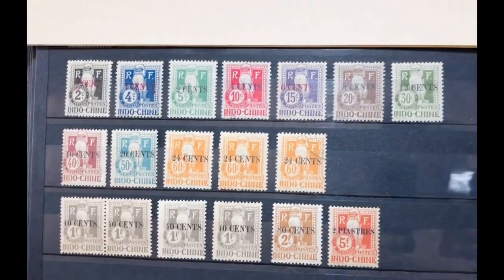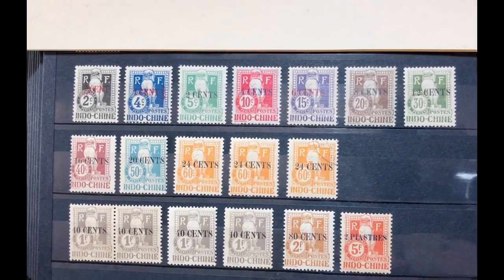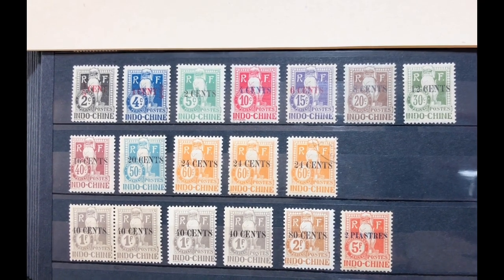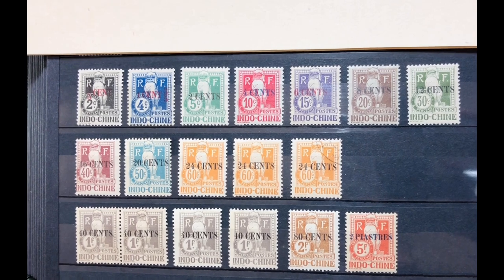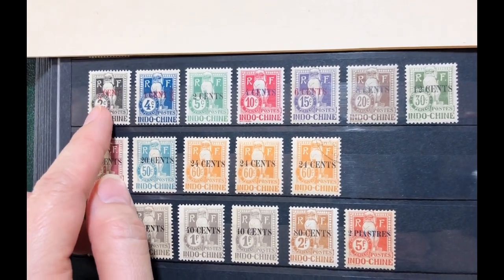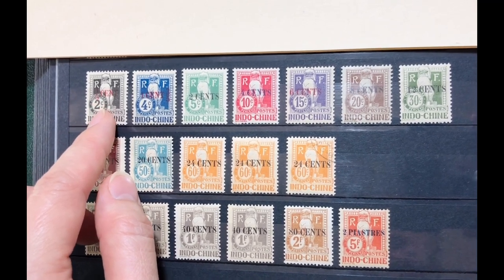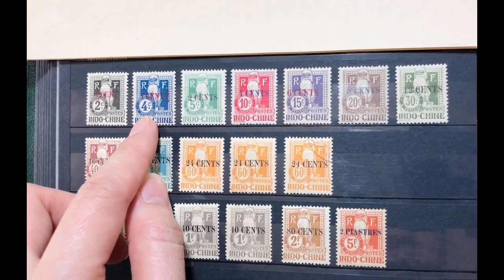That is the same as the last set, the Dragon from Angkor Wat. It has a surcharge on it in cents or piastres. This set was issued in 1919. J18 is the first one. The surcharges are either in carmine color or in black. The first one is a 1/4 cent on a 2-cent black. J19 is a 1 3/5 cent on a 4-cent deep blue.